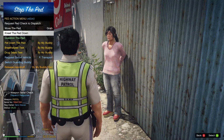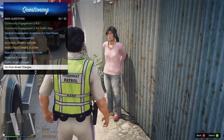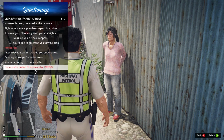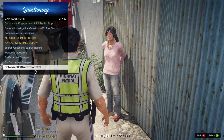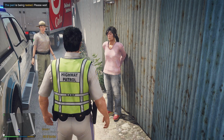All right, ma'am, you're going to be placed under arrest. You have the right to remain silent. Anything you say can and will be used against you in a court of law. You have the right to an attorney. If you cannot afford one, one will be appointed to you. You understand these rights if I read them to you today? Okay. Fair enough. Let's go ahead and just drug swab and breathalyzer.